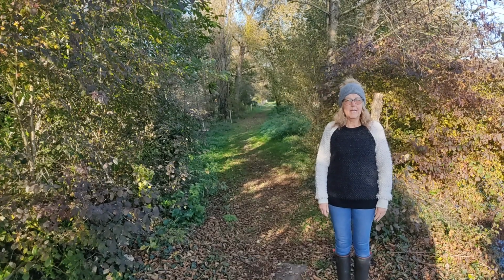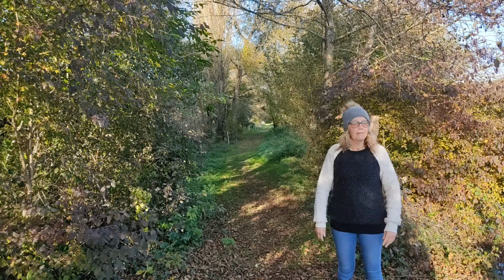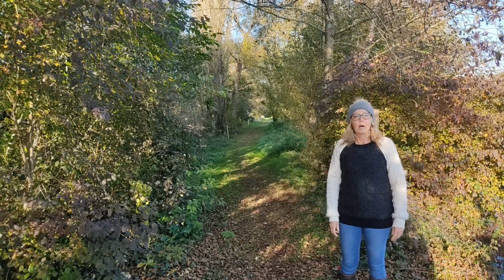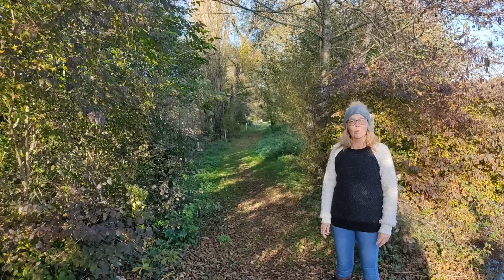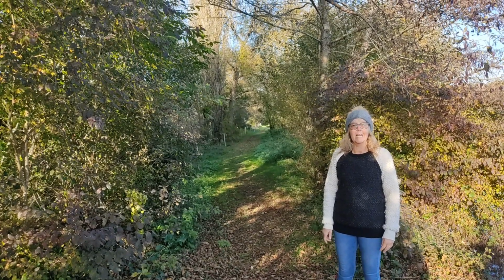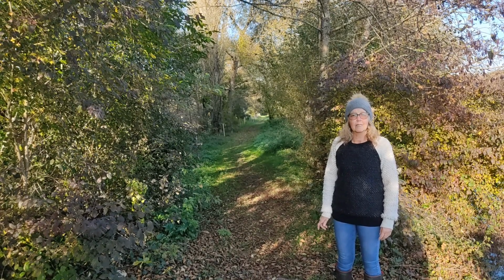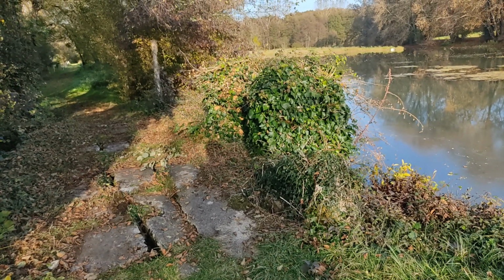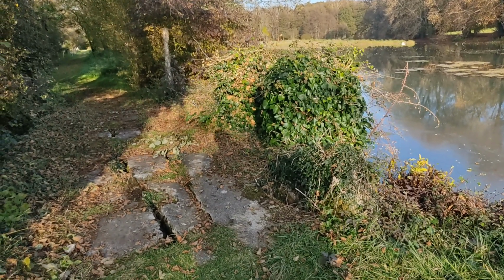I love this walk down the end of the lake. When we first moved here, you couldn't even see that there was a lake here. And we had the contractors in to clear, and it was like a tunnel going down to the end of the lake. And then you could actually see how long the lake really was. This is a bridge, and there's a sluice here that lets some of the water out.